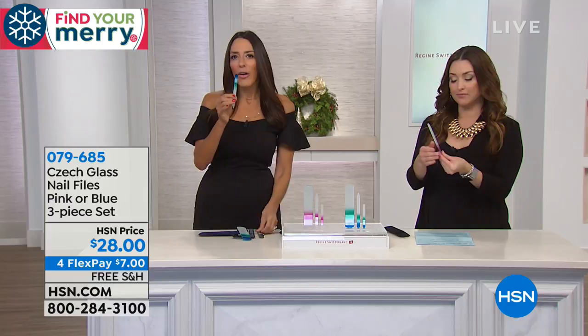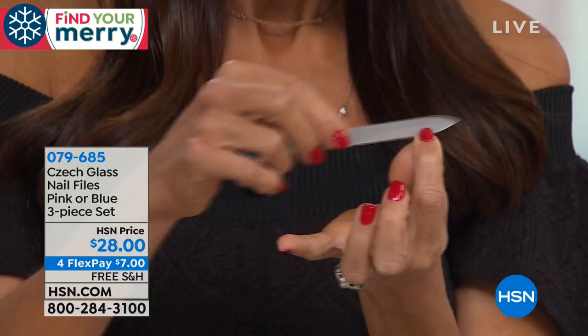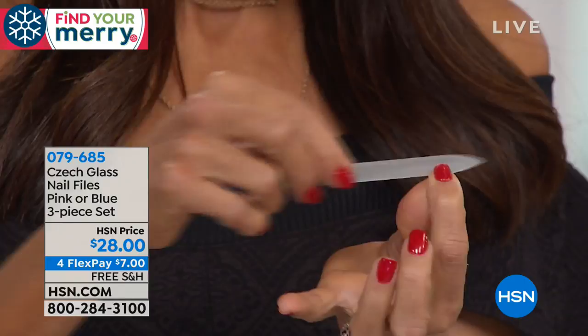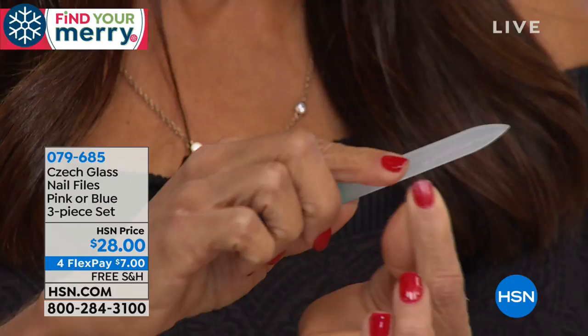So the files are beautiful. When you get them home, you're going to be like, oh my God, they're too beautiful to use. No. Go for it. These are your workhorse files. I'm using the manicure file right now. You're going back and forth. Back and forth, not like a regular emery board. It will totally seal your nail. Notice that the residue comes off like a dust or a powder. It is completely sealing my nail and promoting very healthy nail growth.